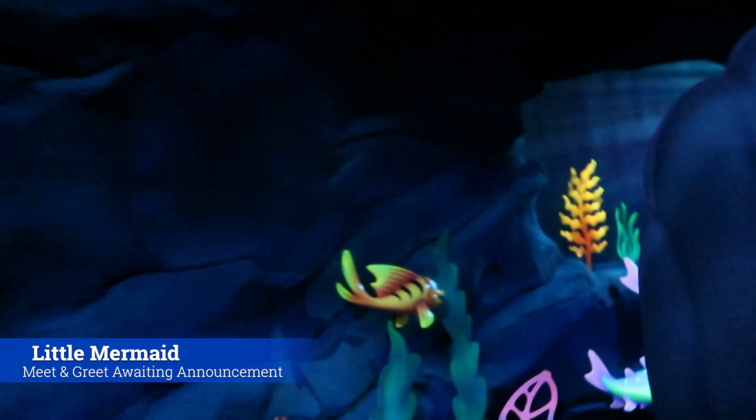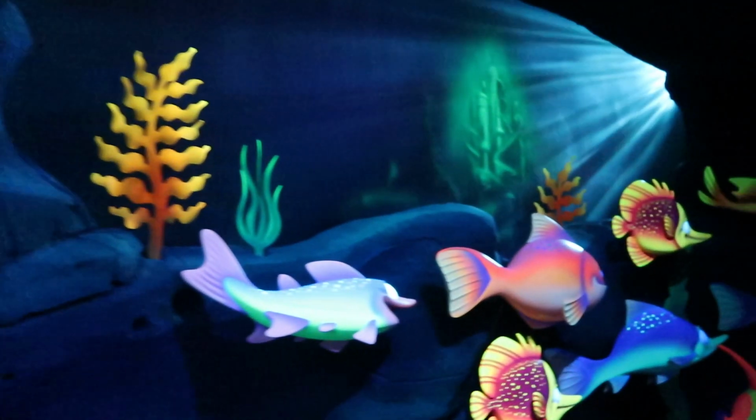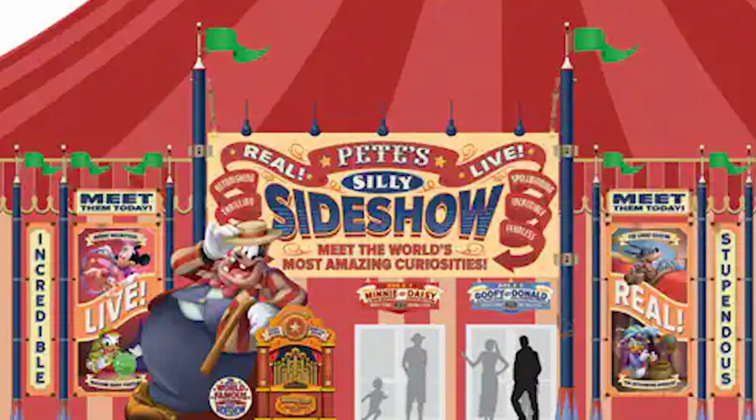Fingers crossed. When you really think about it, another one that's not come back yet is Tinkerbell at Magic Kingdom as well. And there's quite a few all the way around. I feel really bad for Winnie the Pooh right now in Epcot.